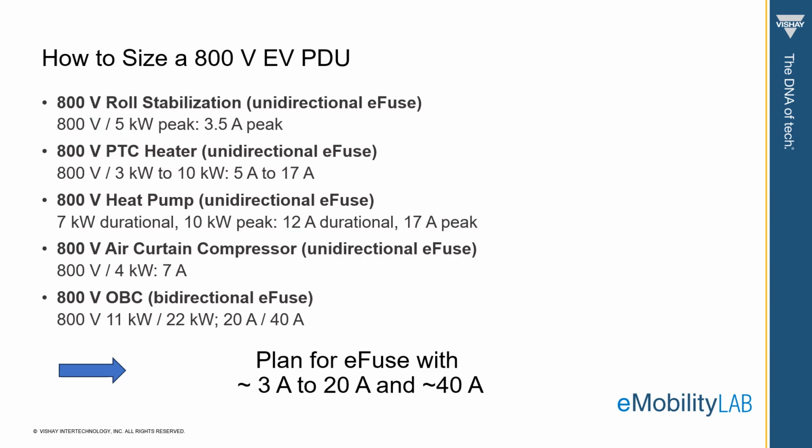If going to the air conditioning compressor, you also need a unidirectional eFuse. The power is 4 kW and 7 amperes. Or like the OBC, you need a bidirectional eFuse. The total power such as 11 kW, 20 kW is more common in the market. The current is 20 amps or even up to 40 amps. So based on all the above applications, we plan for eFuses with around 3 amps to 20 amps or to 40 amps. This is needed for the EV PDU.